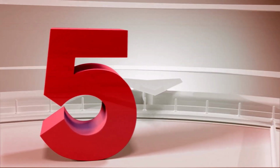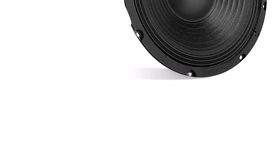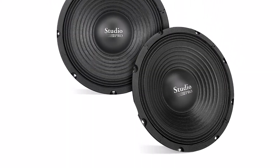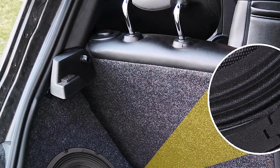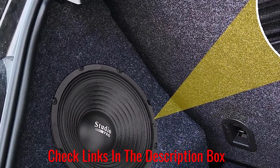Number 5. Pyramid Studio Pro 10-inch car subwoofer speaker. This subwoofer features a cloth edge suspension. It's an ideal subwoofer for replacing a blown stock speaker in your vehicle, and the unique voice coil in this speaker greatly reduces distortion. This helps you achieve a more accurate sound.